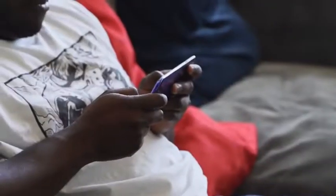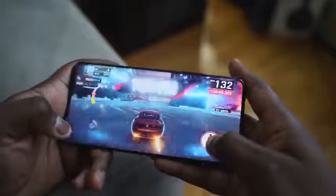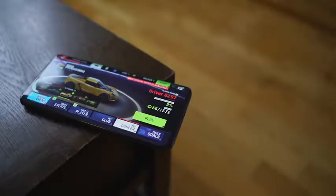Man, I'm excited. I've been excited to show you guys this video because I think OnePlus has nailed it with the 7 Pro. Yes, let's jump in. Yeah, so the OnePlus 7 Pro, I've had it for a while, and let me tell you, this phone is legit. OnePlus is finally here.